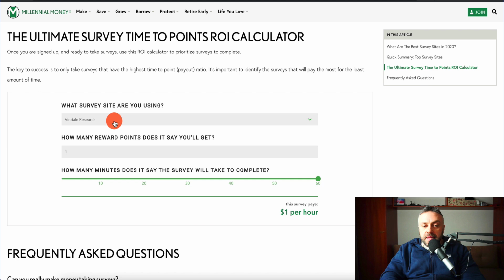And so what I did is I figured out how much each of these points is worth depending on how much you're going to be getting paid. So if Survey Junkie is only giving you 1 cent per hour and you're getting 1 point, this is only worth 1 cent. That means their 1 point is not worth $1. It means it's worth 1 cent. But if you go to Wendell Research, you're getting 1 point in 60 minutes, and that means $1 per hour. That means at Wendell Research, each point is worth $1.